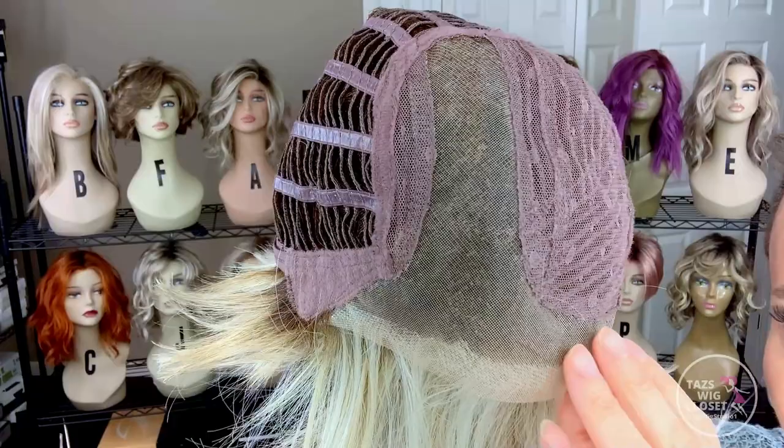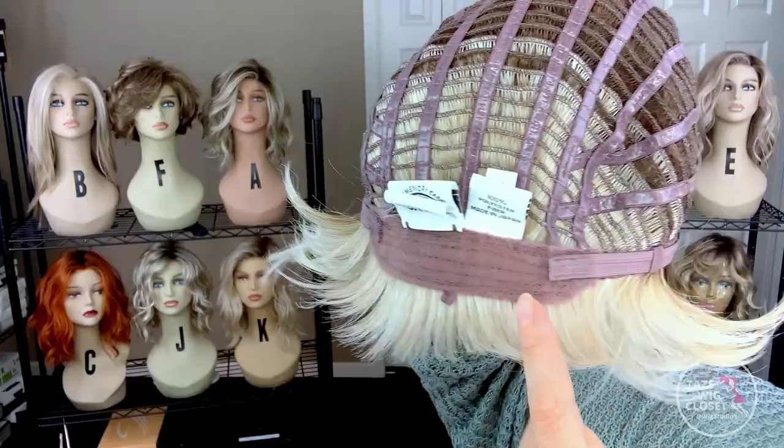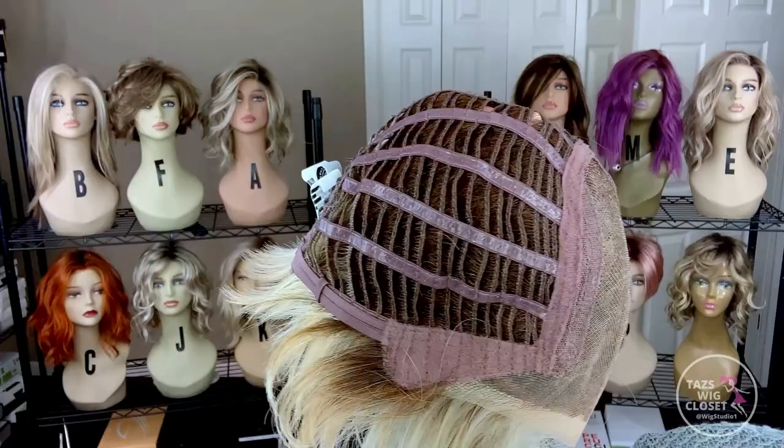And there is a velvet covered closed ear tab with nice sturdy stays. I feel like the coverage is very nice on the ear tab. An extended felted nape with Velcro adjusters. Lots of wefting. You'll notice the silicone stretched out on these wefts. That just gives it a lot of nice stretch and gives it more of a custom-like fit.